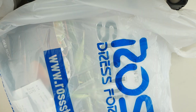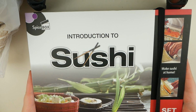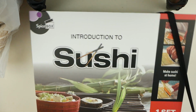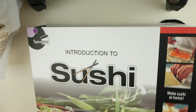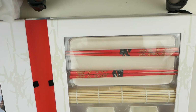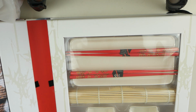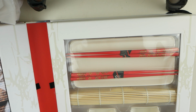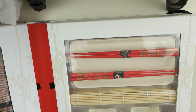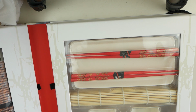Next we're gonna do Ross. I literally only went there to get this. And this is the first time I've ever done that. Went in for one item, came out with one item. But I got this for my boyfriend for Christmas. If you saw in my previous Christmas haul video, I originally got a smaller set, but I decided that, you know, I would spend the extra $10 and get a fancy set for 2.